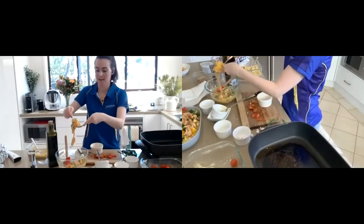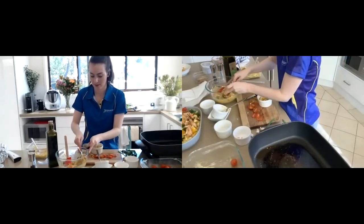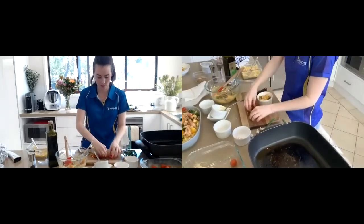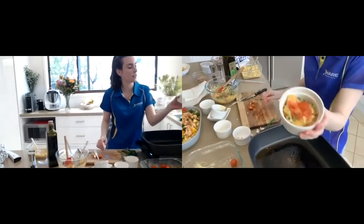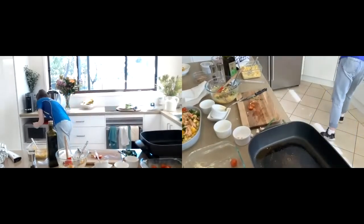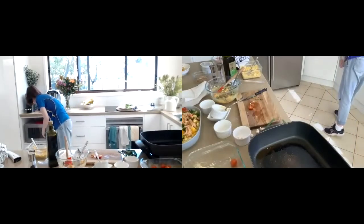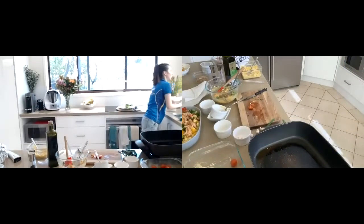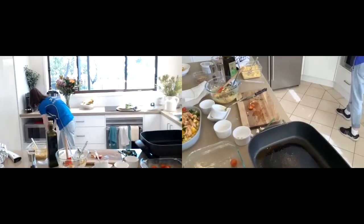Okay. So we're just going to spoon this in. I'm going to pop a few little cherry tomatoes on top, just like that. And now I'm going to pop it in the microwave for 2 minutes. Just going to grab a little bit of paper towel to cover that top. There we go.